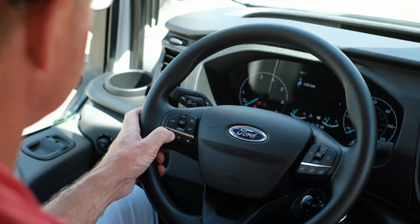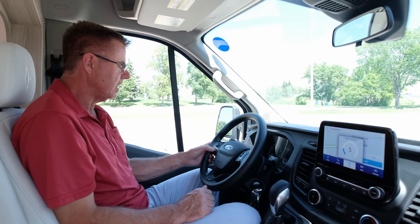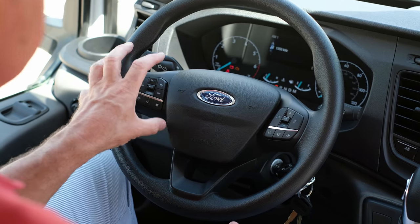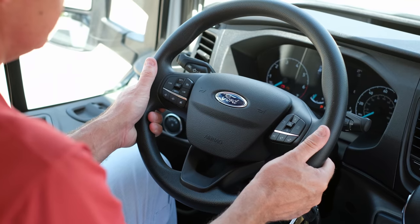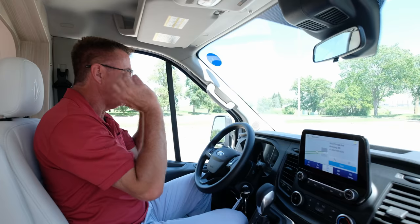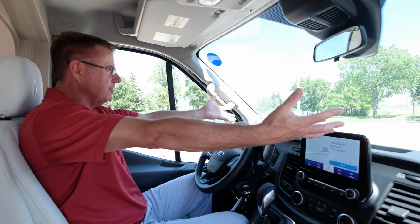Left-hand side gives me different settings for sound. You can see audio. Up and down, you can turn off the audio completely. I can set my cruise control. Everything is right here. Plus the new steering system we mentioned earlier, electric power steering, which is absolutely fantastic. Telescopic, right there. And we also have tilt, so it locks in place. Eyes never have to leave the road. And look at this, panoramic view, baby, panoramic view.